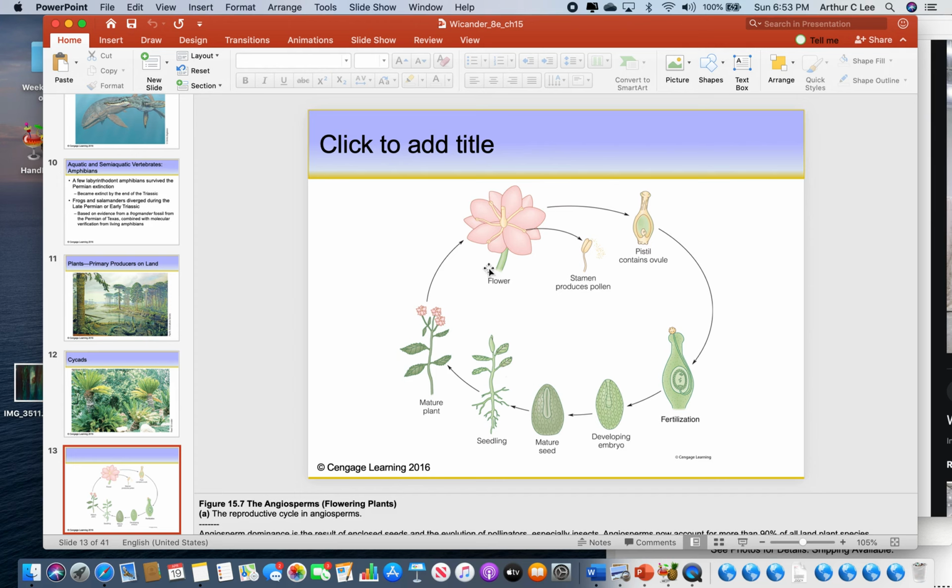This is how angiosperms reproduce. They use a clever technique to attract insects, hummingbirds, animals, and what do they use? They use flowers, nectar, fruits, and nuts. So any plant that has flowers, fruits, nectar, or nuts, like walnut trees, hickory nut trees, they attract insects, animals, or birds to spread their seed. And the way they spread their seed is through a form of sexual reproduction. It's not internal fertilization as it is for us and mammals.